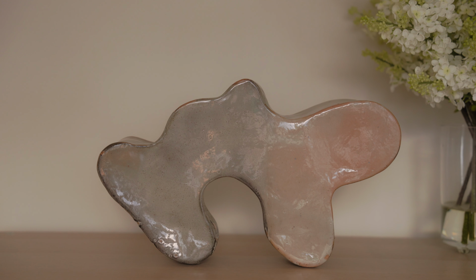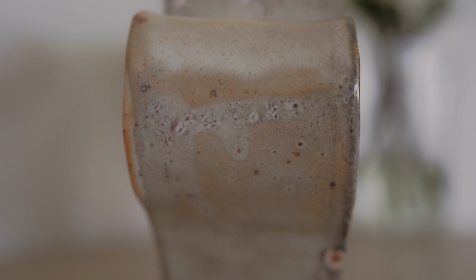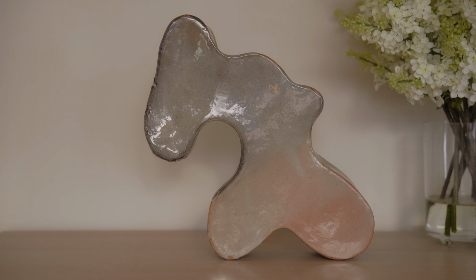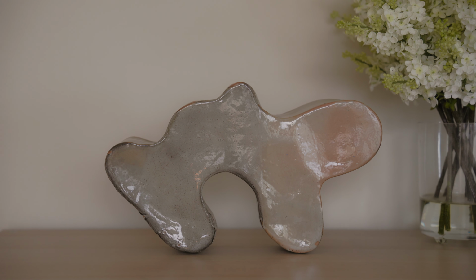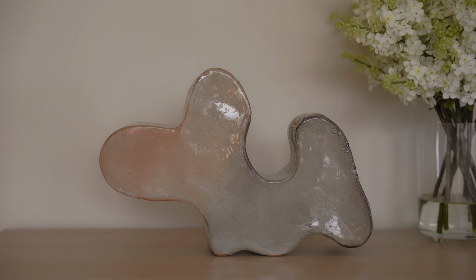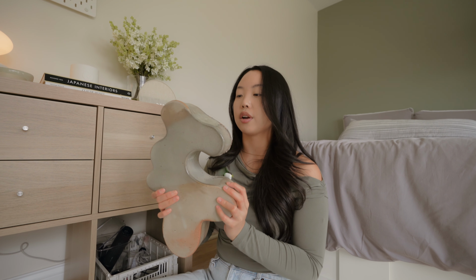This project was also from the first session, and for this we focused on slab building. What was really cool about this specific project was the fact that it had to be a fully enclosed piece. I really wanted to make something that could sit and lay quite a few different ways. So you can have it like this and then this way as well. And I think this is really funny because it looks like a little dog. Overall, I thought this was a very cool project.